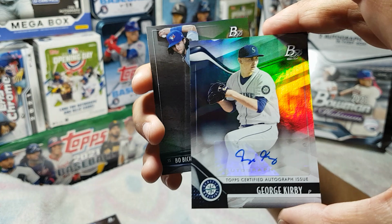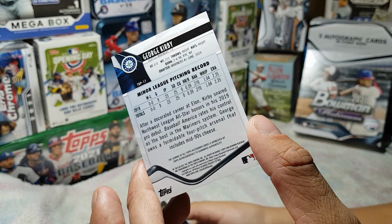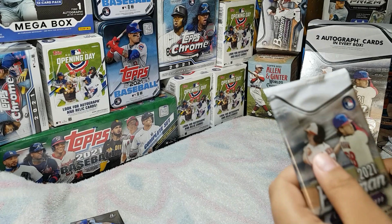You guys can see it. It's Bo Bichette behind it. Looks like a regular card, Bo Bichette. Yes. Okay, so here's our first autograph. Right there. We'll sleeve that up. Yes, we will. We're gonna sleeve this one up real quick, guys. Meanwhile, he sleeves that one up, I'm going to open our next pack.